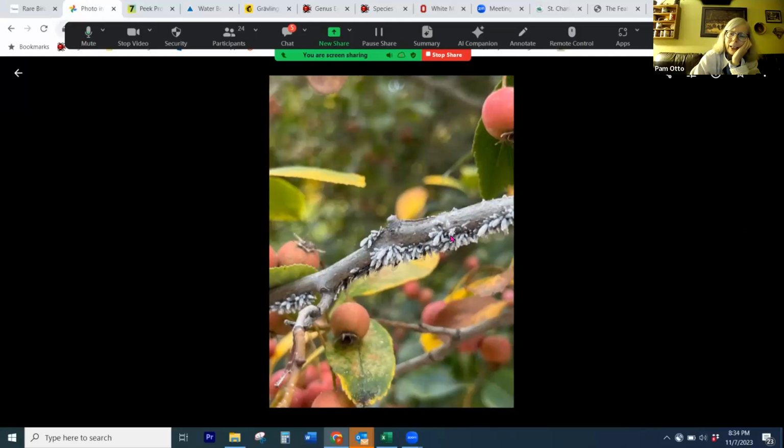But another cool shot. So not all white things on trees are insects themselves. Sometimes they're the insect, like in the case of these aphids, and sometimes they're the egg plugs, like we saw with the tree hoppers. Okay, cool.